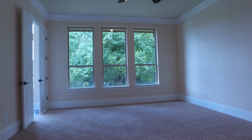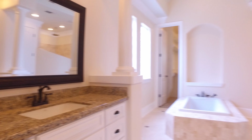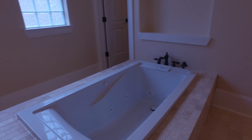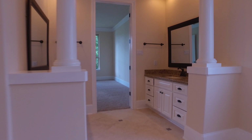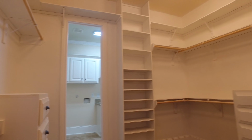There's large secondary bedrooms with spacious closets in this home and breathtaking views from the master bedroom, which also features a large walk-in shower, his and her vanities, a beautiful garden tub, and a walk-in closet. Just outside your master closet is the laundry room with even more built-in cabinetry. How convenient is this?